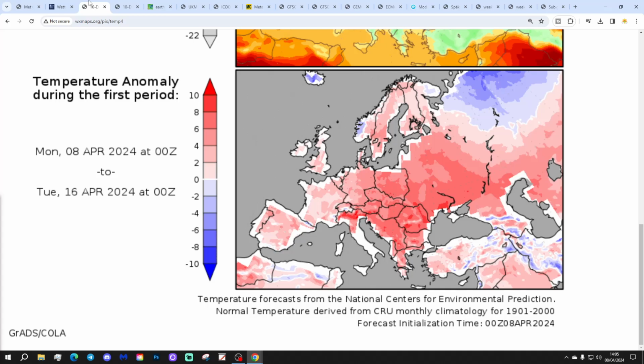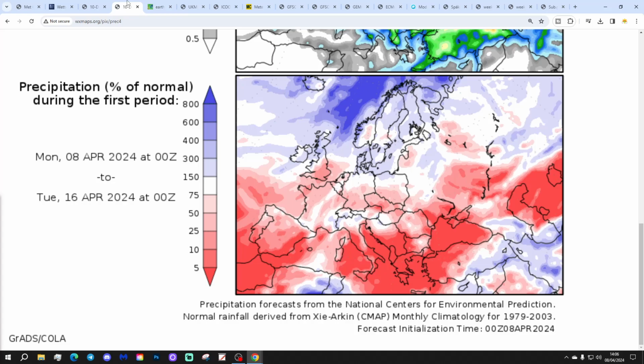Temperature anomalies from the 8th to 16th of April are coming out slightly above average. And precipitation anomalies from the 8th to 16th of April are wetter than average in the north and west, drier than average in the south and the east. It looks like the low pressure and jet stream are starting to lift out a little bit further northwards, as higher pressure brings drier weather into southern areas.